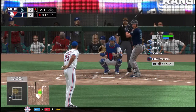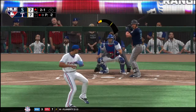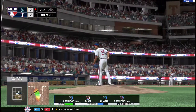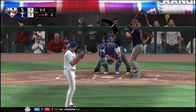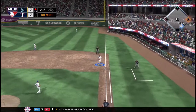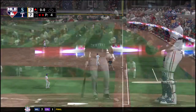It's 2-1. Man, this guy's been locked in all game long. I don't know where that ugly swing just came from. Looks like he swung it underwater that time for strike 2. Hey, this guy's got an 89-mile-an-hour changeup. There was a time when 89 was a pretty good fastball. Grounded to first, and he'll take it to the bag himself for the out.